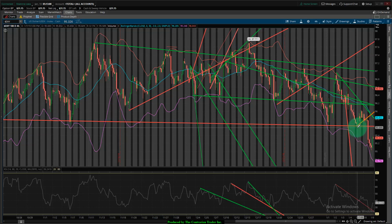And I said, you know what? If we break down below this lower band of support here, we're coming all the way back down, and we may break this support level. That's exactly what happened. Now, we are rallying back off of yesterday's horrible price action, but I think that this rally will fail. So let's take a look at the dollar-sensitive plays.